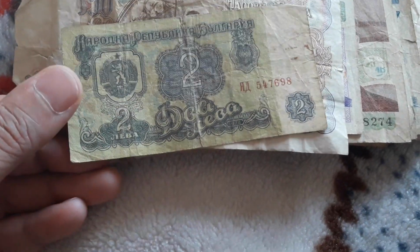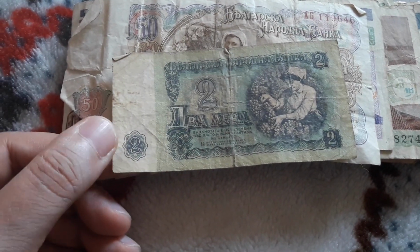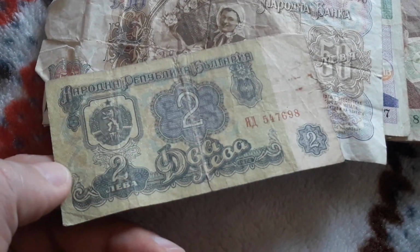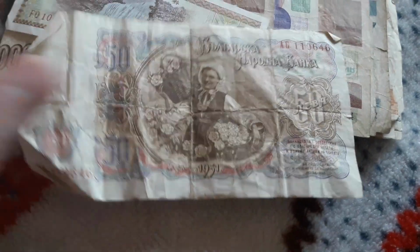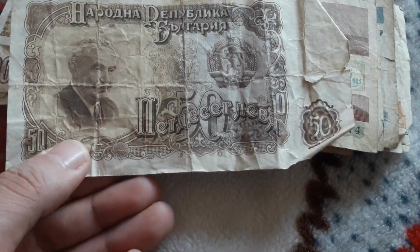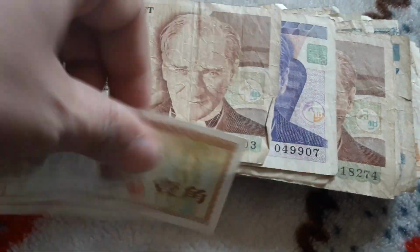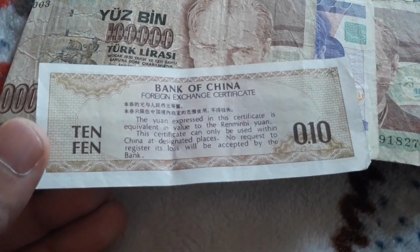Another 2 leva from Bulgaria. I think this is 1974, I don't remember. Yes, 1974. 50 leva from Bulgaria. This is one of the most beautiful series, 1951 Bulgarian leva. But this is heavily circulated and very damaged. This is a foreign exchange certificate from China, 10 fen. I collect this kind of certificates.